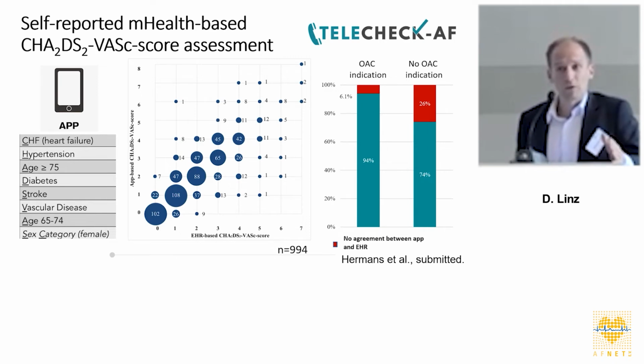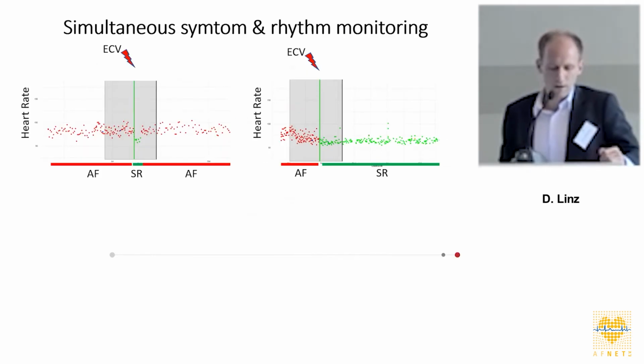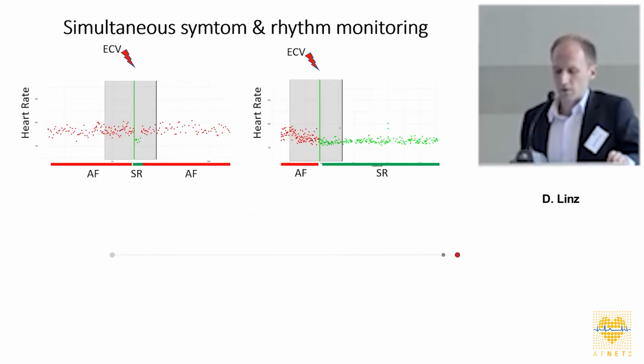Whether this is acceptable or not, well, this is of course where we need to agree, but I think it shows that our patients know a lot about their risk factors, and we might be able to use this also in the future. Simultaneous symptom and rhythm monitoring. This is also something we learned can be very interesting.